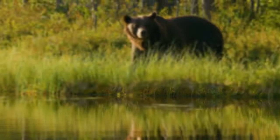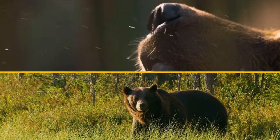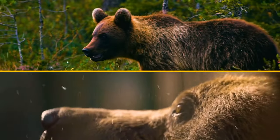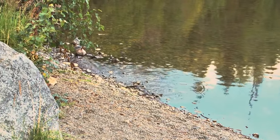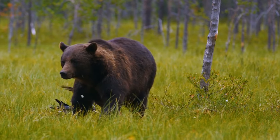Not a fan of bears? Then you probably ought to skip this road, as bears often pop up in this location. These animals aren't dangerous if you don't interact with them, reach out, or offer them any food.